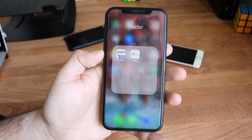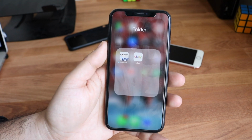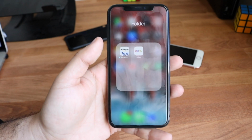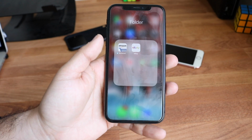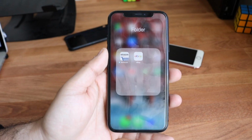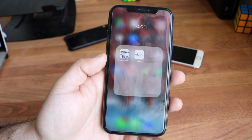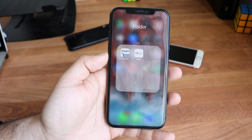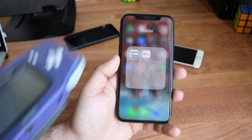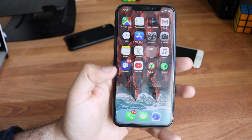In this folder called Folder, I have Amazon and eBay. These are my two things of choice. Now, I use Amazon for mostly stuff that I need brand new, like a case or these Rubik's Cubes or whatever. But for most of my electronics, like my iPhones, my MacBooks, the Wii in the back, the game systems that I own, I usually use eBay just because I can get them for so much cheaper, and it makes way more sense because on Amazon you can only get new things basically. If I wanted to buy something like this Game Boy Advance, I would have to buy it through eBay just because I can't buy it on Amazon, if that makes any sense. I'm sure you all know how eBay and Amazon work at this point.